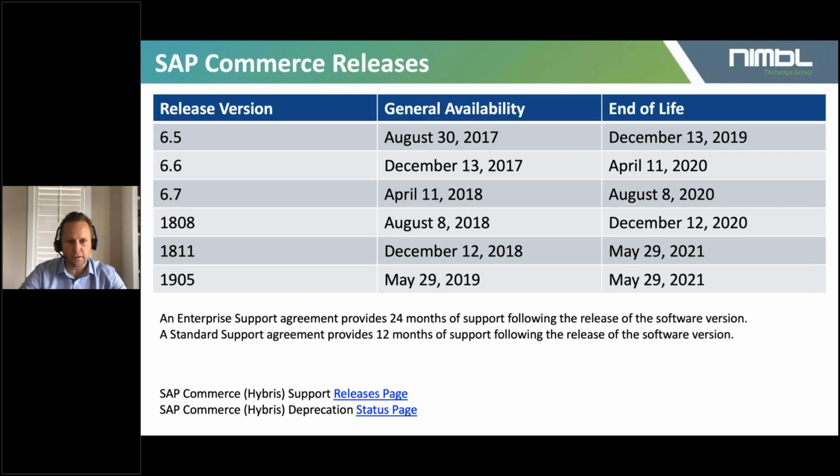So these are the releases, just to keep everybody up to date. And again, you as an attendee will receive a copy of the presentation today, and I have provided the release status page and hyperlinks for the deprecation features and functions pages as well. Important to follow.